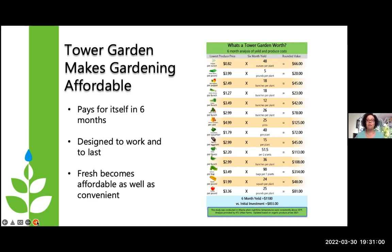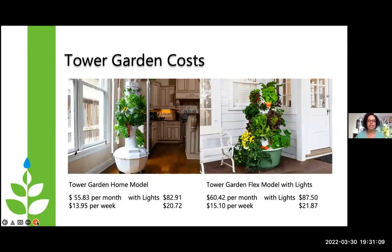So the upkeep and the maintenance on the tower garden is minimal. And so you end up saving more and more over time. When you look at the tower garden costs, the tower garden home model is $55.83 a month. If you get the lights, it's $82.91 a month. That breaks down to $13.95 a week. And if you have the lights, $20.72 a week.